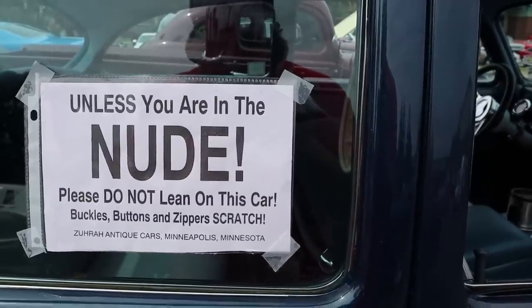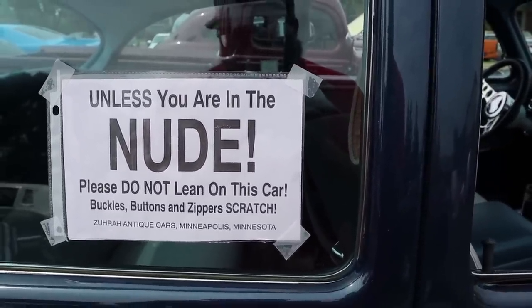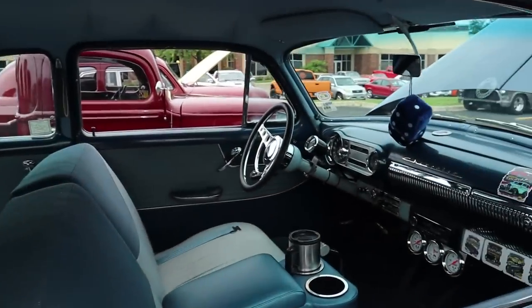Unless you are nude, please do not lean on this car. I don't think you want me leaning on your car even if I am nude. I'm just gonna say that.